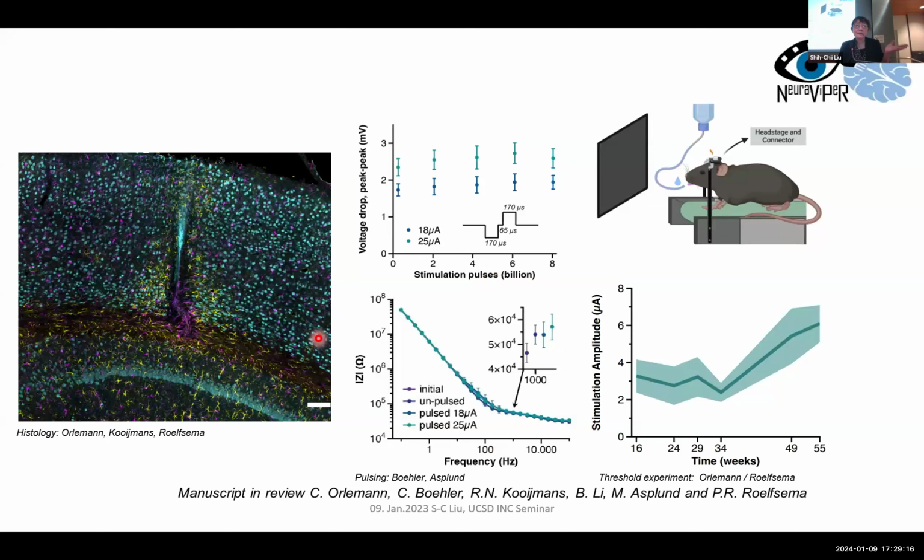And the other thing that people usually do when they fabricate electrodes is measure impedance versus frequency, right? And they look at what the impedance is around 100 hertz. In this case, what the group was concerned with is that you take the original electrode, the initial one, and do these measurements, and then do it with electrodes that are unpulsed or pulsed at 18 or 25 microamps, and you want to see whether this curve changes or not. What they show here is that the curve doesn't change at all. So it means that the electrodes are quite stable.